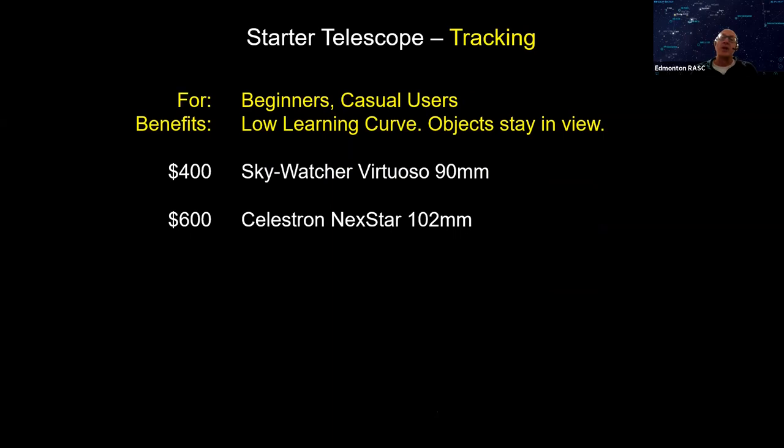If you don't want a manual and you want it to track as a starter telescope as a beginner with a low learning curve so that the objects do stay in view without having to push them around, you can still get them kind of small, but they do go up in price. As soon as you add tracking, it adds to the budget. It's hard to get into that first price point. So Sky-Watcher makes something called a Virtuoso at 90 millimeters, and Celestron makes a refractor at 102 millimeters. So we've got it at a $400 to $600 price range, right?